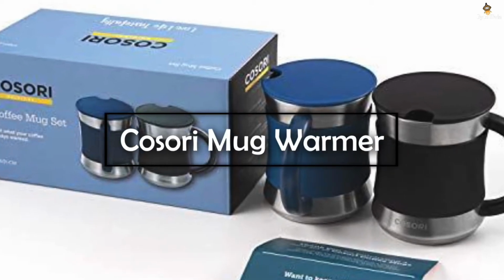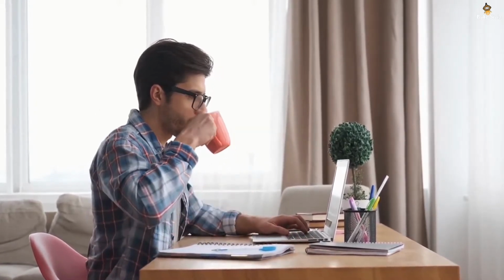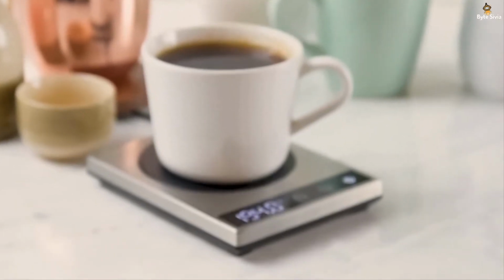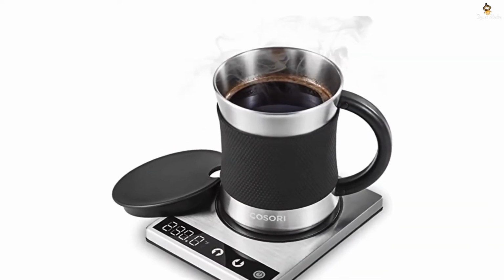COSORI Mug Warmer. Anyone who works in an office knows just how important a good cup of coffee can be in order to keep up with the demands of the business world. However, there's nothing more annoying than coming back to find your coffee has gone cold. Introducing the COSORI Mug Warmer, an innovative new gadget that promises to keep your coffee at just the right temperature for as long as you need.